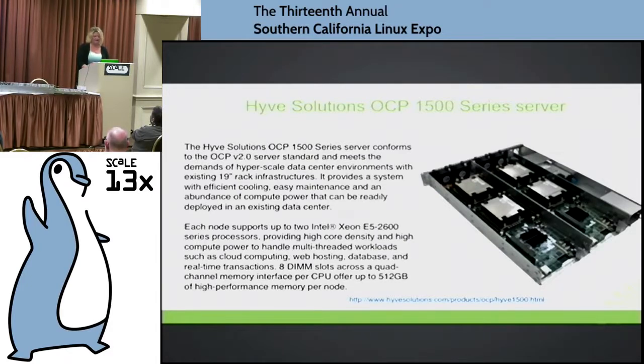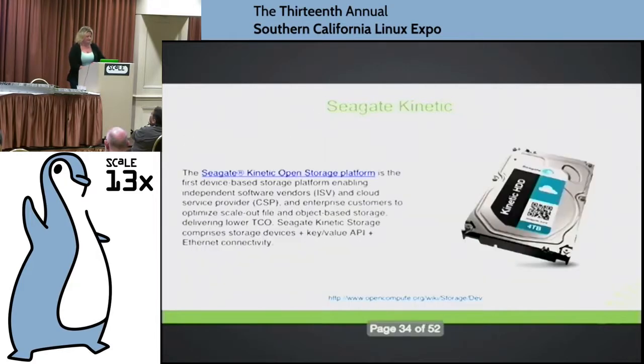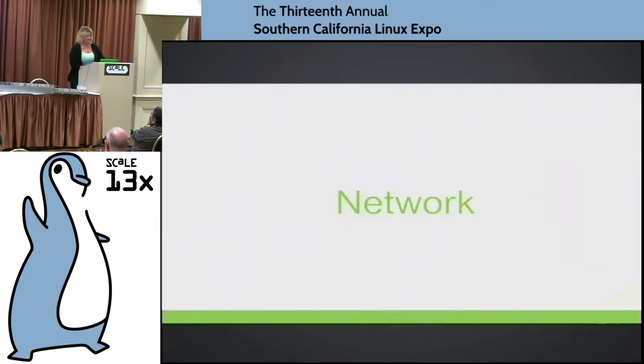Hive has their OCP 1500 series server, Acton, Seagate, Kinetics drive, and our networking.